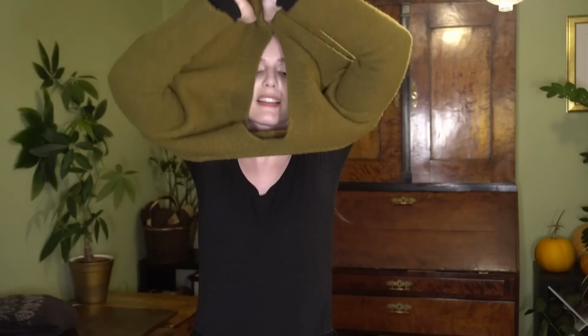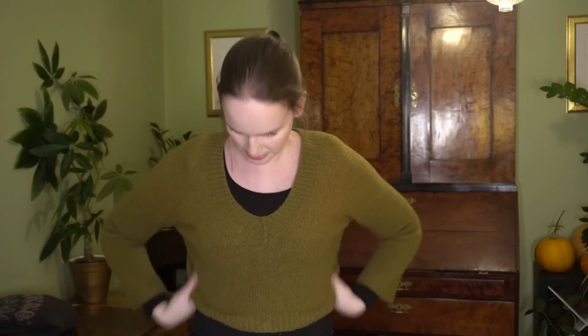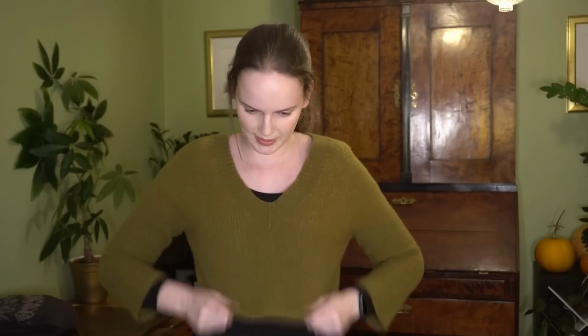The weird thing is that when I made that jumper, it didn't grow or shrink or anything in the washing machine. But when I knit this one, first time I washed it, it grew enormously. The sleeves were maybe this much too long.